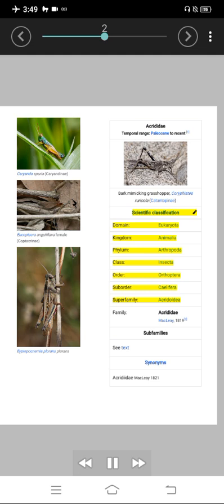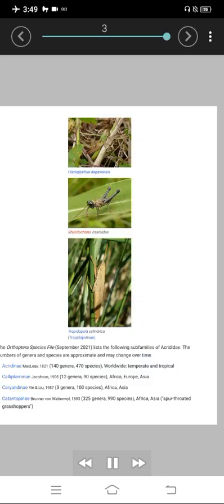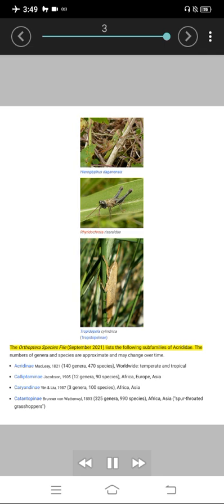Scientific classification domain, Eukaryota kingdom, Animalia phylum, Arthropoda class, Insecta order, Orthoptera suborder, Caelifera superfamily, Acridoidea. Family, Acrididae. MacLeay, 1821. Subfamilies. See text. Synonyms. Acrididae MacLeay 1821. Hieroglyphus daganensis. Rhytidochrota risseraldae. Tropidopola cylindrica, Tropidopolinae. The Orthoptera Species File, September 2021, lists the following subfamilies of Acrididae. The numbers of genera and species are approximate and may change over time.